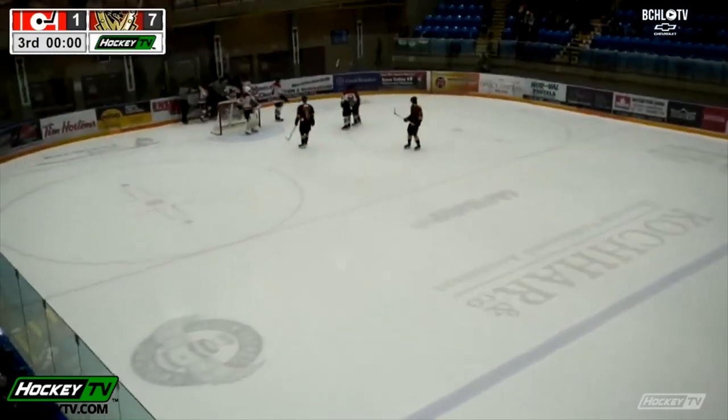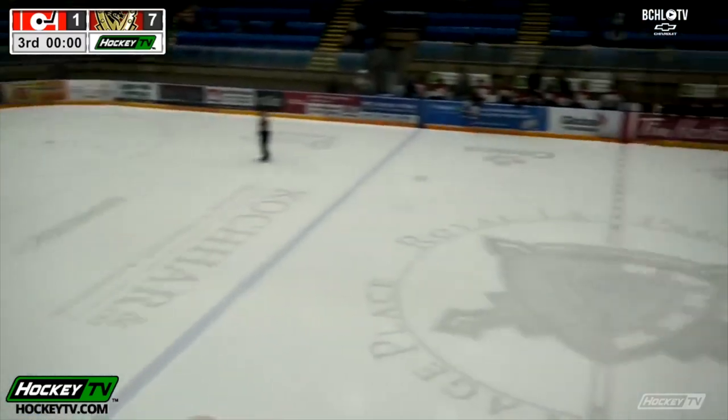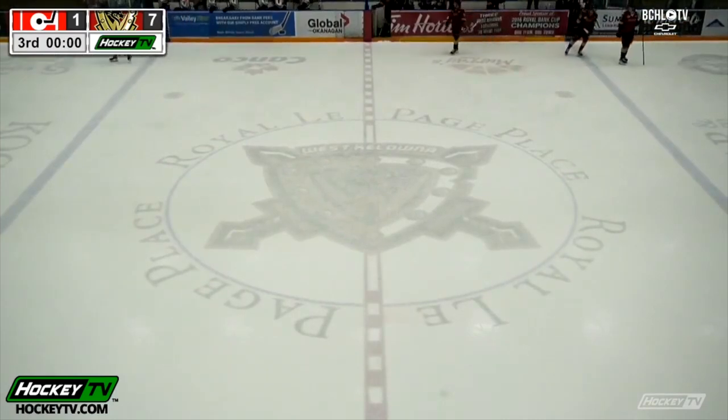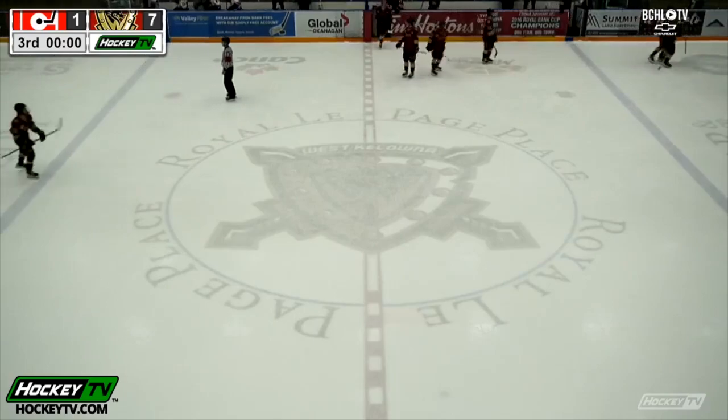Some pushing and shoving behind the Merritt bench after this one's over. But it's the Warriors that win. 7-1 the final score. The Warriors knock off the Merritt Centennials. And West Kelowna, their 26th win of the year. 8 in a row on home ice for the Warriors.